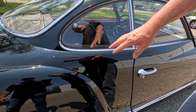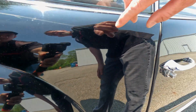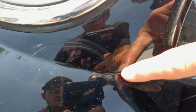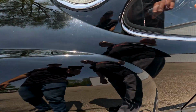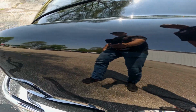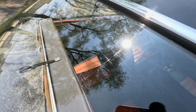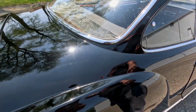So coming to the passenger side rear quarter, it's in very good condition. We got a little bit of paint crack here. There's some light scratches there. There's one light scratch here, about 6-8 inches, and then it kind of rounds there, but no dent. Your rear windshield is in very good condition. There is some light scratches in the glass, but the stainless trim is in good condition and intact.